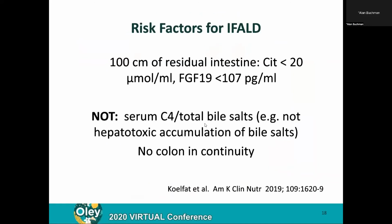Now, what are some of the risk factors for IFALD? Well, a group in Holland, I forget the city, showed us some things that were pretty obvious, but sometimes things that are obvious don't turn out to be really true when we actually look at the data. If the citrulline, CIT, which is kind of like an amino acid, is a good indicator of the amount of intestine you have, not just the length, but the intestinal mass, and it's low and you have less than 100 centimeters of intestine, that substantially increases your risk for developing IFALD because absorption is substantially decreased.